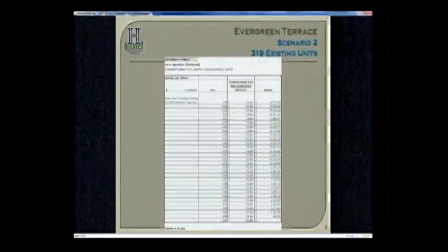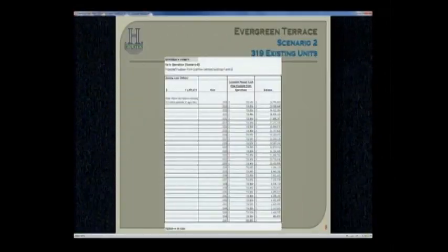So flipping to the next page here, I think I mentioned this payback is in 30 years. So it's the $21.47 million, again, including legal fees, operating this as is for 30 years.